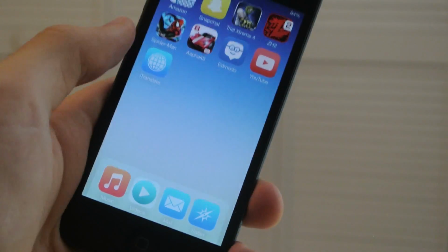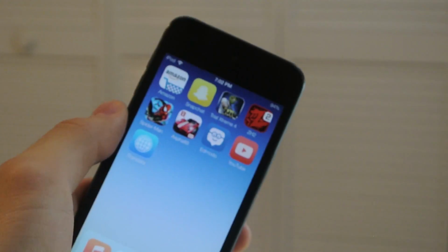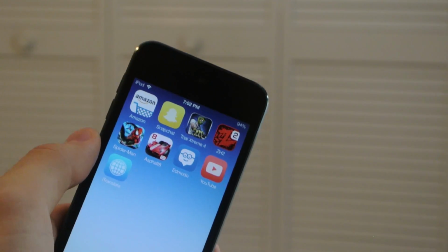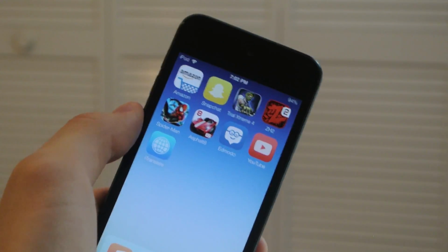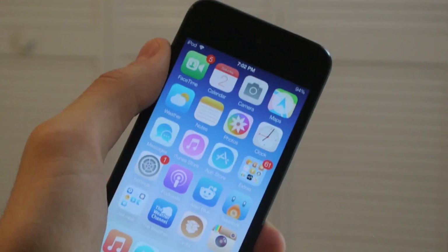Whether that's a good thing or bad thing, I guess that's up to be perceived by others, because of course I cannot necessarily conclude anything. Although I will say that the slate one is better than the space gray one. That's only because I have it. So here we go. Here's the first springboard page.